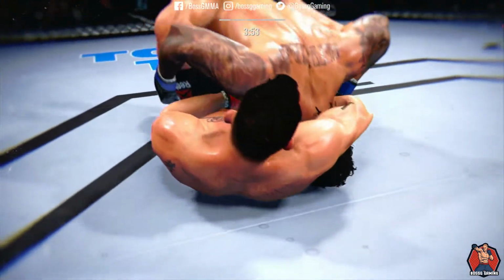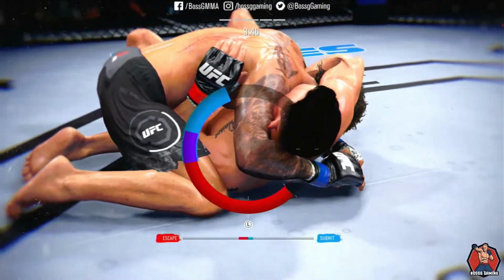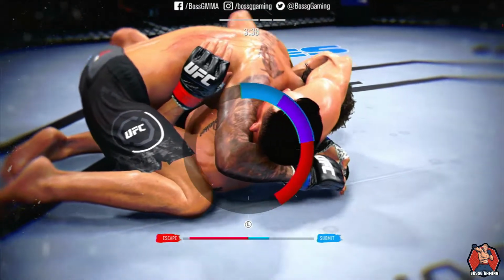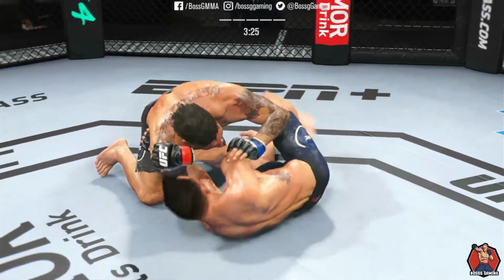Oh, look at this. Jumps over into side mount to try to counter the guillotine. Maybe going with that Von Flue choke, or I guess we should probably call it the OSP at this point. Brilliant submission defense there. Ooh, right into side control, DC.